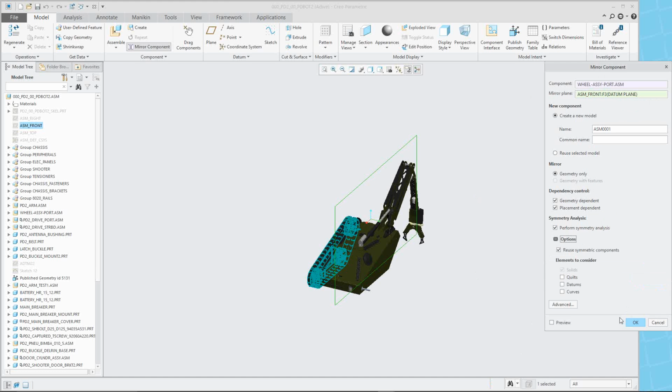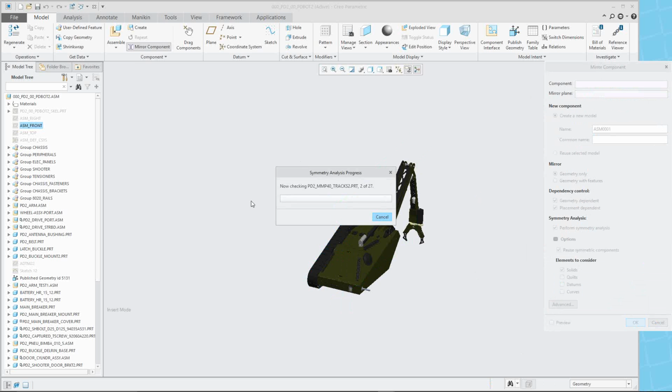All right, so it did it. So once again, quilts, datums, curves, do we want to consider those things when we're calculating? What I wanted to do right now is select advanced, which basically tells it to go through and calculate to see what can be mirrored and reused. So I'm going to say advanced, and now it's checking to see, when it mirrors it, can this geometry still be used in this new position?